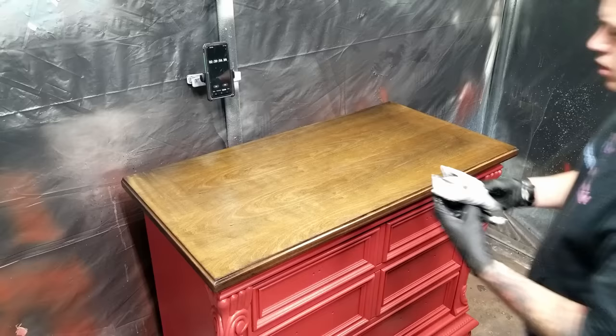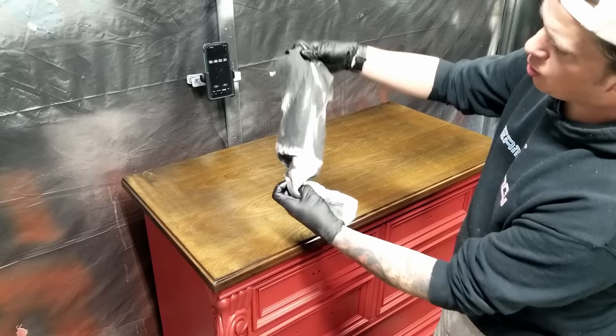Just a little tip, if you're ever wiping off stain like this and you're having trouble getting stuff off, it's usually because your rag is oversaturated. Like this is even so wet, it'll leave stain behind. So it's time to get rid of this and get a new rag.